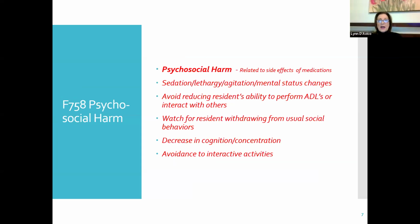Very serious about psychosocial harm. And that's related to side effects of the medications, which we're going to keep with meds. Sedation, lethargy, agitation, mental status changing. You want to watch for reducing the resident's ability to perform ADLs or interact with others. Chemically sedating someone is definitely not where we want to shoot for on this.